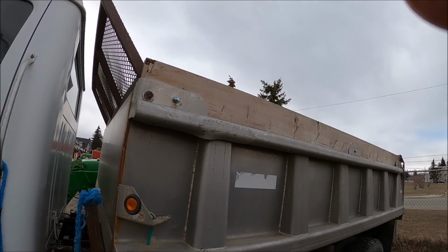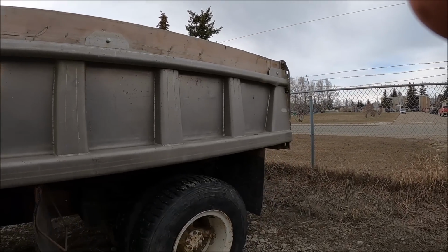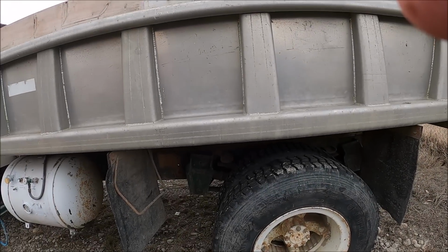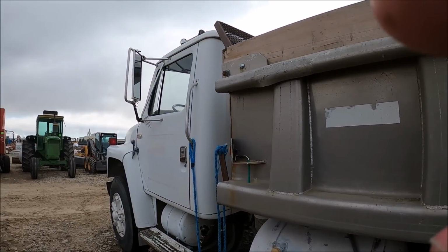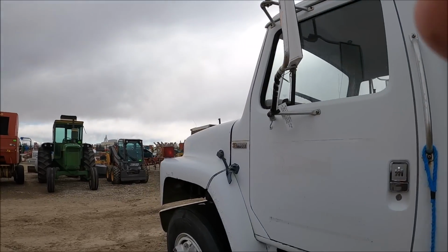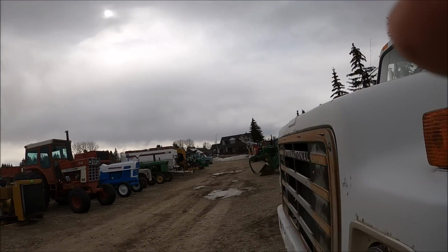Got a little dump box on it. Probably 11/22.5 tires on it. This one looks like it's flat, but it's good shape. Just needs a repair. So that's not too bad. Nice old truck.